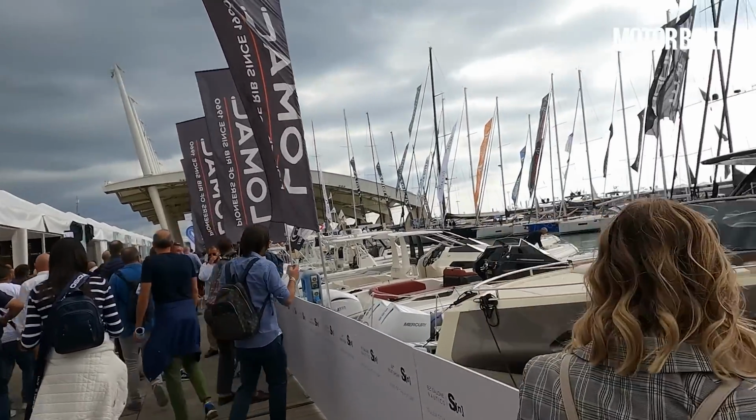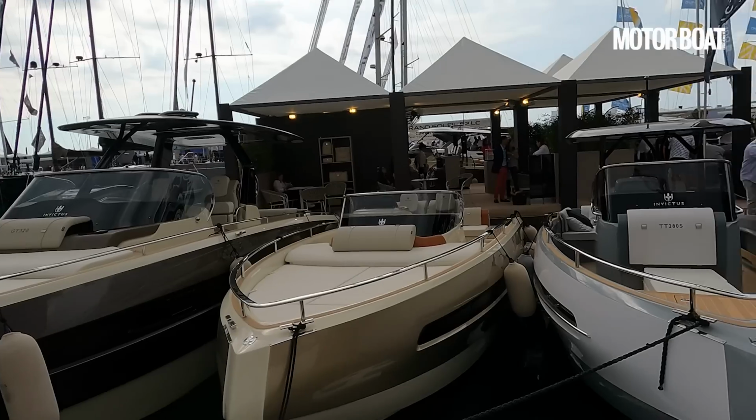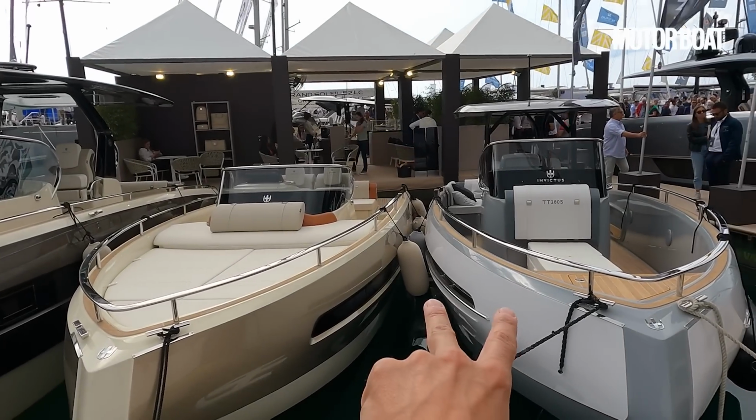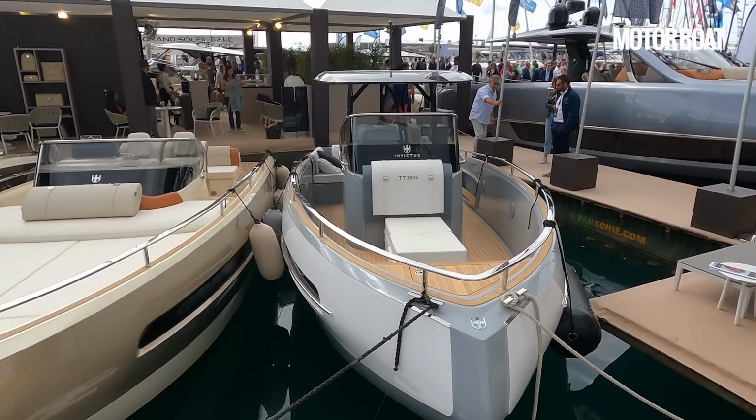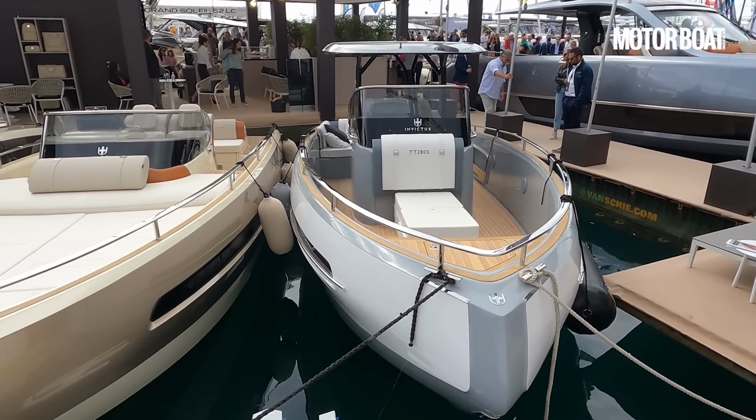As you would expect, Invictus is very well represented here at the Genoa Boat Show, and that gives us a really useful opportunity to help distinguish between their two key ranges, the TT and the GT. And if I squeeze myself into here, we'll see a pair of 280 models. Here we've got the TT, and as you can see, it's deep decked, walk around, open day boat.